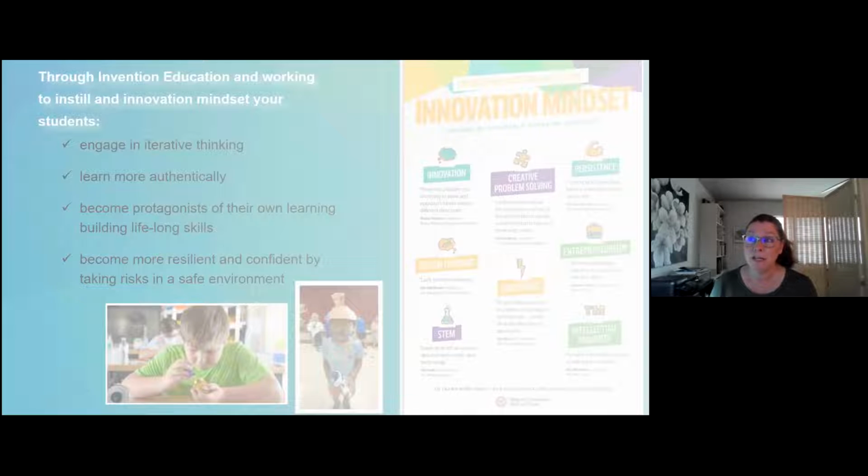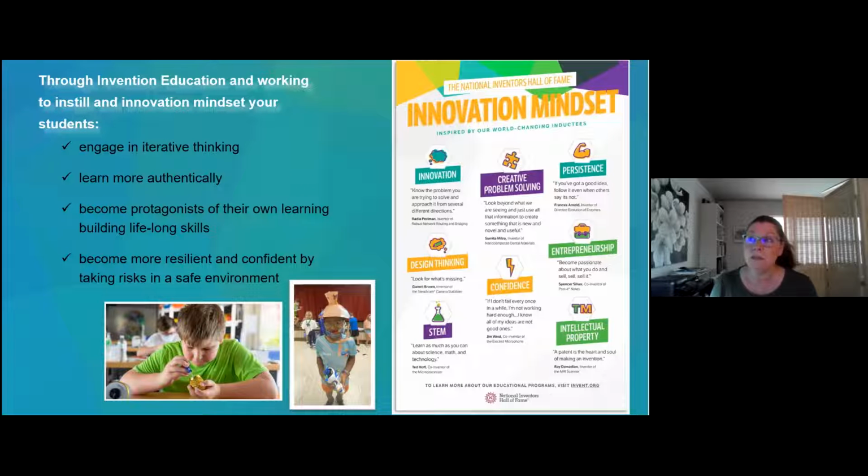So through invention education and working to instill an innovation mindset, students are going to be able to engage in iterative thinking. They're going to learn more authentically, as you'll see in Tracey's workshop tomorrow. They're going to become, I mentioned, protagonists of their own learning to build lifelong skills. So we maybe have thought of them as soft skills in the past, but they're becoming more and more hard skills. And they're going to become more resilient and confident by being able to take risks in a safe environment.